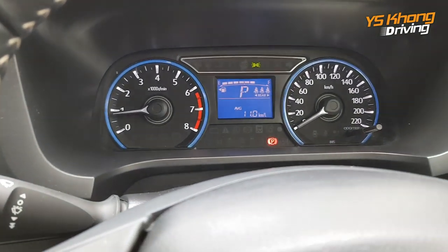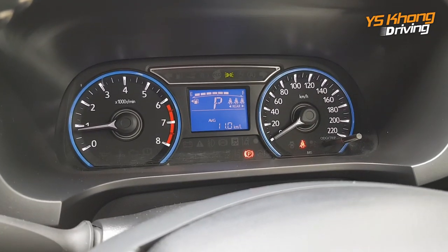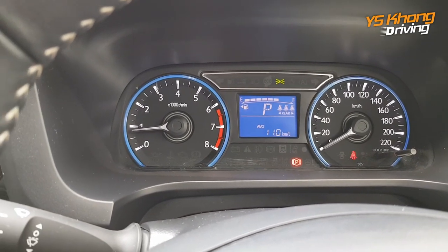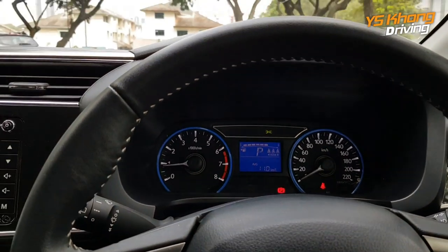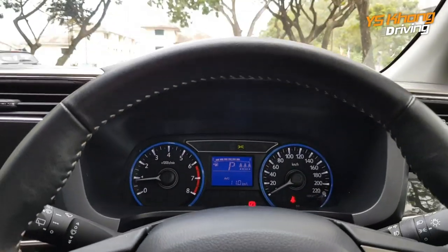Now we have tested the car. We have hit around 180, yeah, and the red line for rev counter is about 6200 rpm, and that's for the safety. You're not supposed to rev above that, yeah. Okay, a word on the safety equipment whilst we are here.